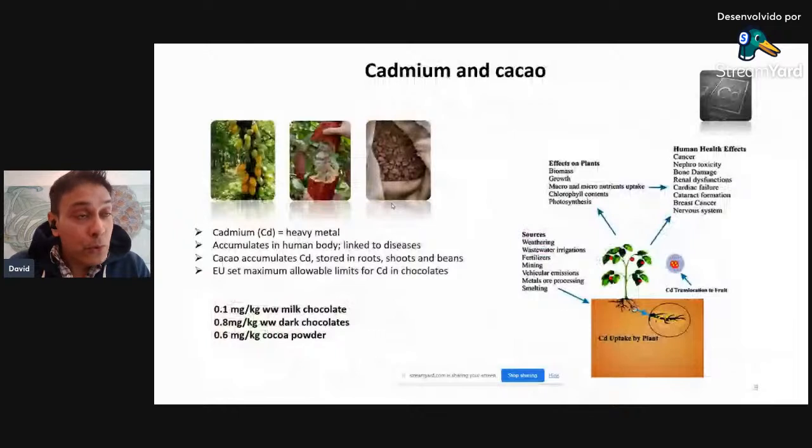So cocoa is among the plants, some of the trees, that can absorb cadmium, right? Many plants absorb cadmium, and cocoa is one of them. It absorbs the cadmium from the soil, and it gets into the roots, and then goes into the shoots, and then to the beans, and then we use the beans to make chocolate. So of course, this is a food safety issue.